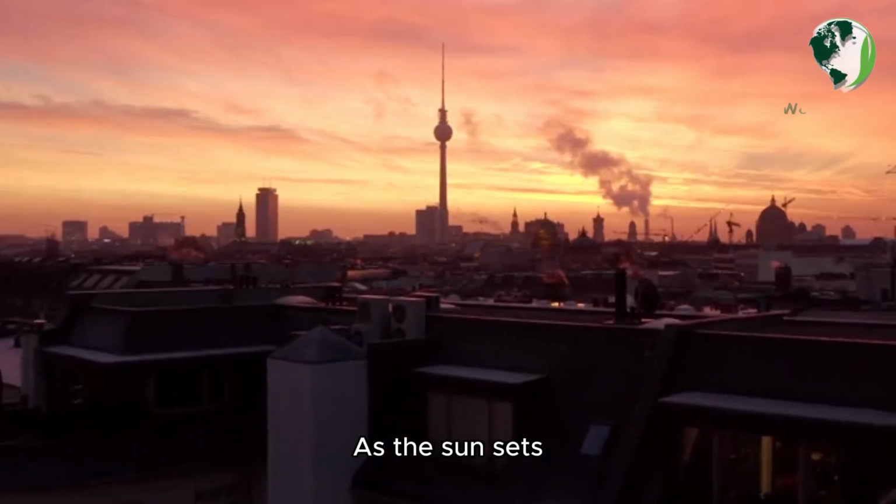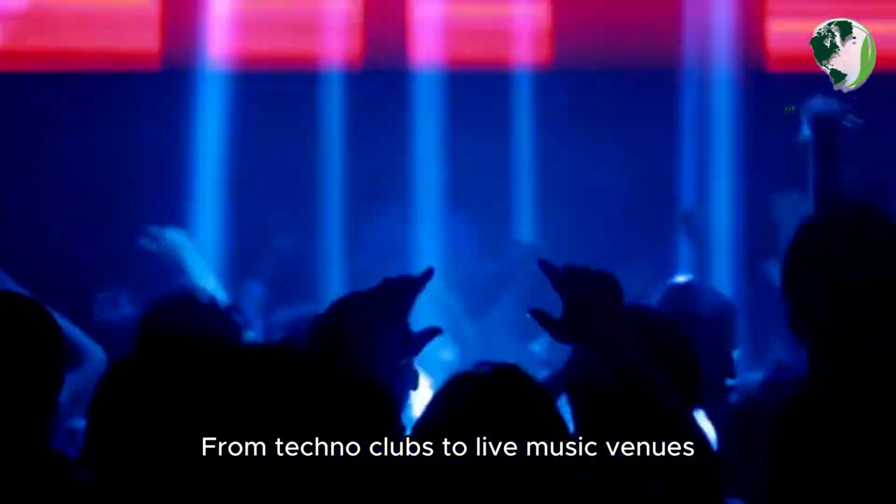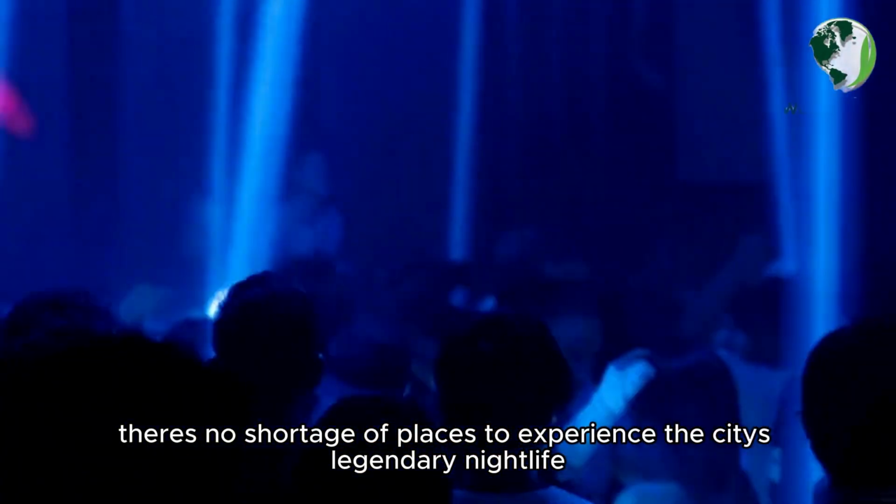As the sun sets, Berlin transforms into one of Europe's best party cities. From techno clubs to live music venues, there's no shortage of places to experience the city's legendary nightlife.